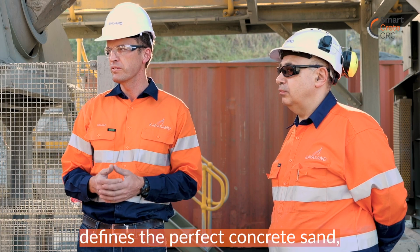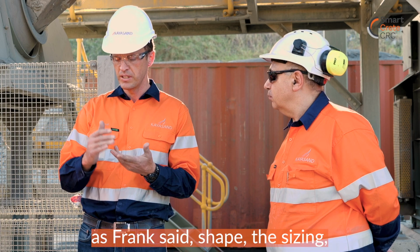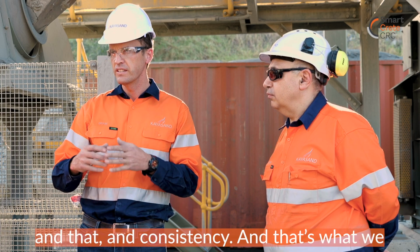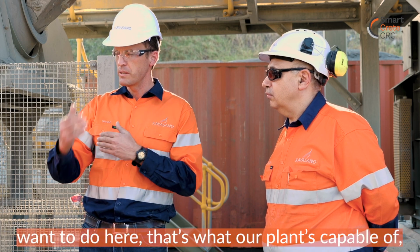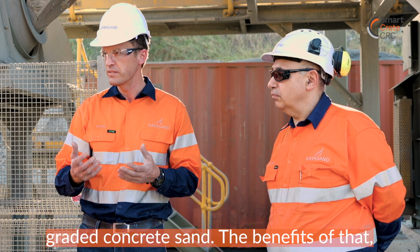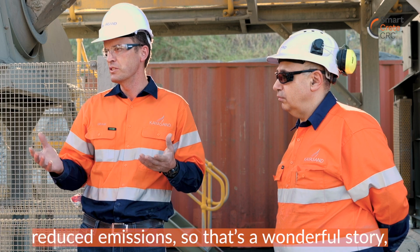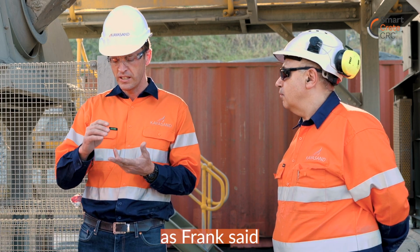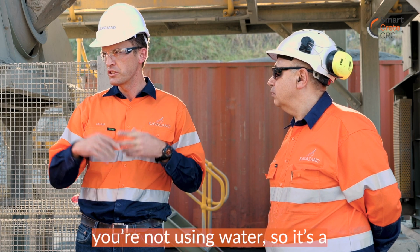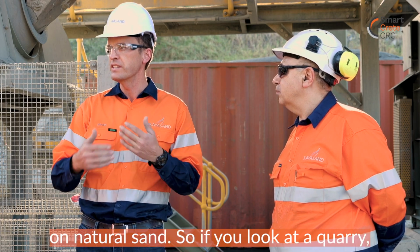So what defines the perfect concrete sand? When we talk to concrete manufacturers, they say, as Frank said, shape, the sizing, controlling the contamination, and consistency. And that's what we want to do here. That's what our plant's capable of, producing that perfectly graded concrete sand. Benefits of that: you can make stronger concrete, so that means less cement, which means reduced emissions. So that's a wonderful story. As Frank said, you're not using water, so it's a dry process, and you're eliminating the dependence on natural sand.